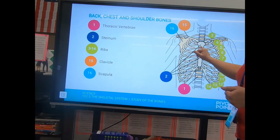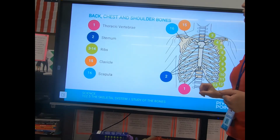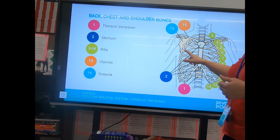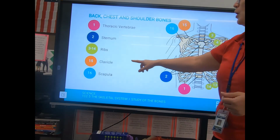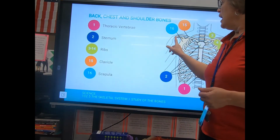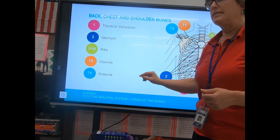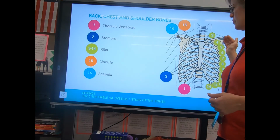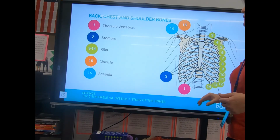Okay, here's your thoracic vertebrae. It's going in the middle there between your cervical vertebrae and your lumbar vertebrae. You've got your sternum, which is your breastbone, your ribs, your clavicle, which is your collarbone. Both of them start with a C. And your scapula or your shoulder blade. Both of them start with an S. All together, this creates a thorax. And what that does is it's the bony cage that protects your organs inside.